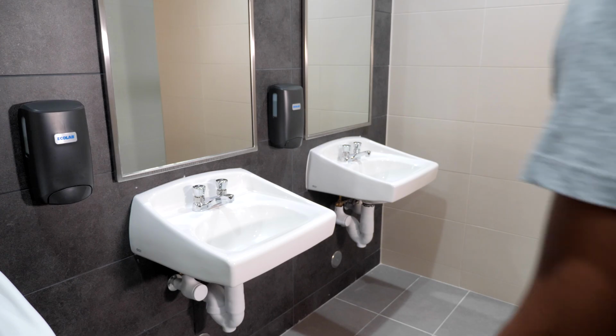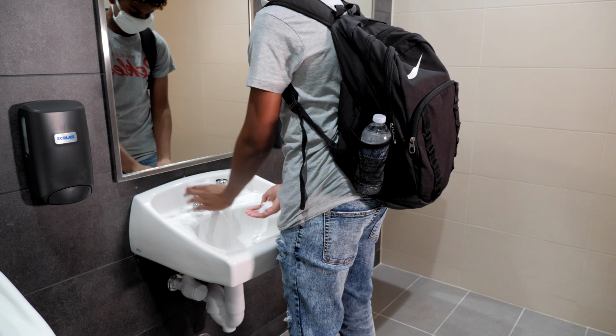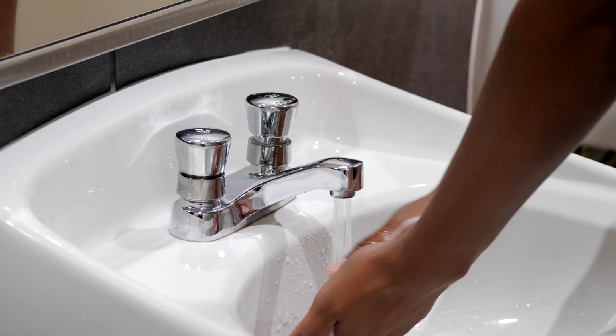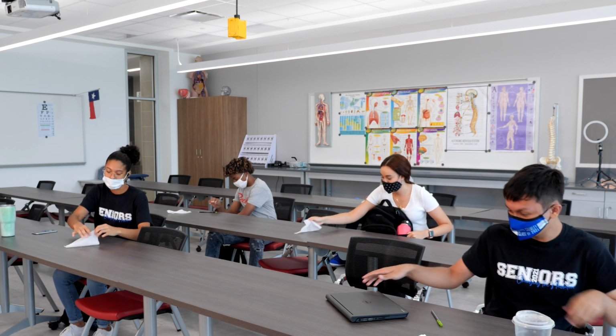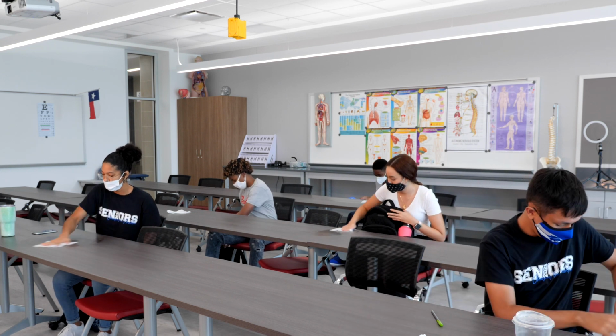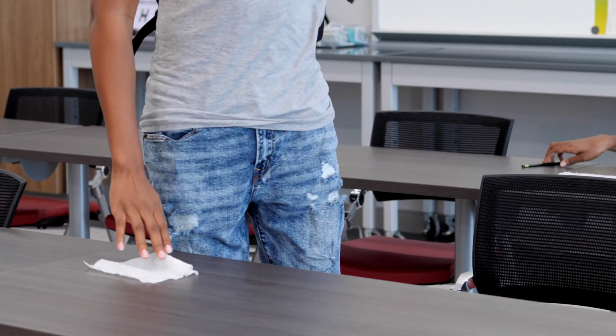Not every classroom will be able to keep students 6 feet apart. However, our schools will work to keep as much distance as possible between students. Students also will wash or sanitize their hands regularly through the school day. Before leaving their classrooms, students will wipe down their learning spaces with kid-friendly products the district provides.